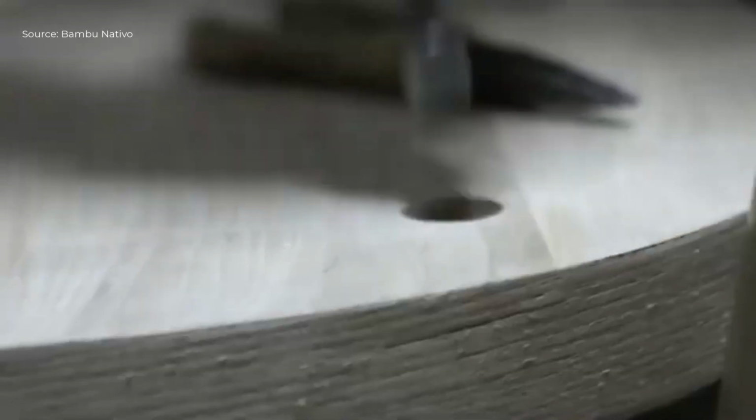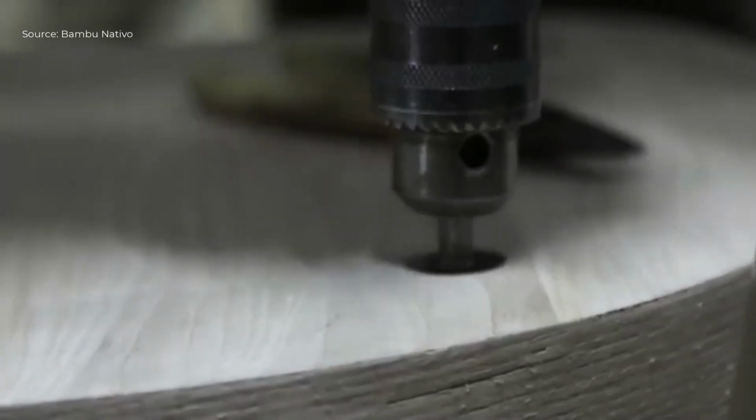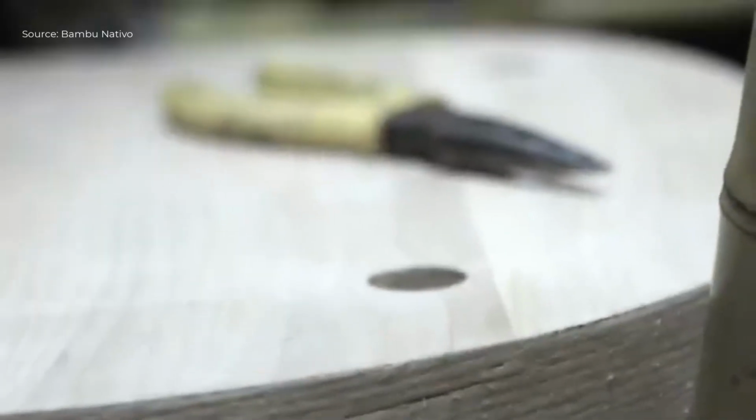The frame is further reinforced by a combination of joints, wooden dowels, and screws. These connections are important to maintain the overall integrity of the chair during use.